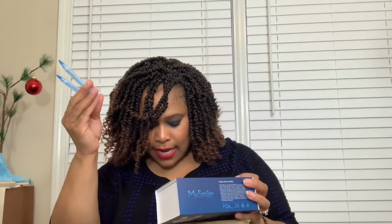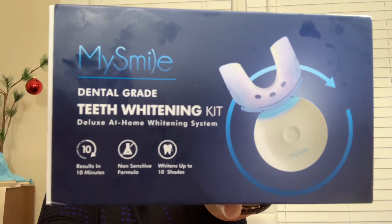Okay, the next item is one that is probably a little different, but your teeth are a part of your beauty routine, I hope. This is the My Smile Dental Grade Teeth Whitening Kit. It came with 3 tubes of whitening gel, and I guess I saved 2 and trashed the 3rd one somewhere along the way. It comes with an LED mouth tray guard. I just went completely blank. So here it is. I picked this up from Amazon.